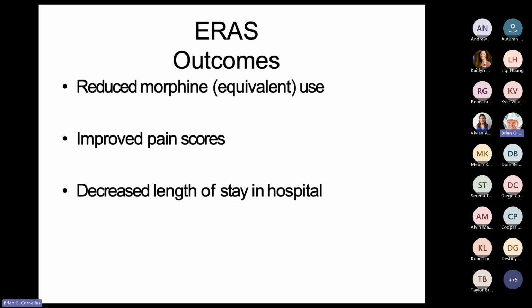So what are the big outcomes we're seeing here? Reduced use of morphine equivalents, improved pain scores, which is crazy that we're not giving them as much morphine, but they're still feeling better, and they're getting out of the hospital faster. So if they get out of the hospital faster, there's less risk of nosocomial infections. But the big thing and what you have to do to drive this and sell it to the hospitals is they don't have that hospital cost. They're not taking up that bed.